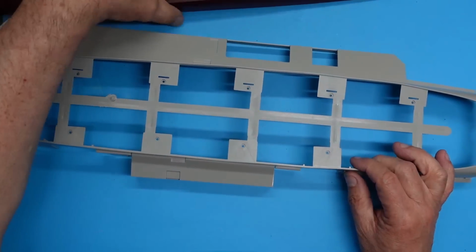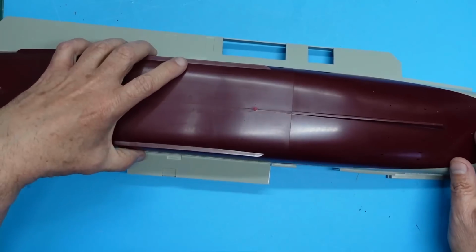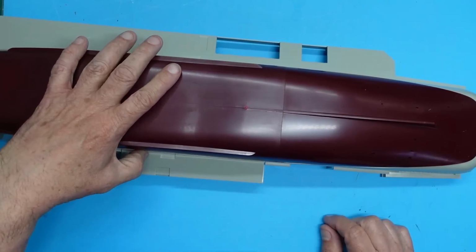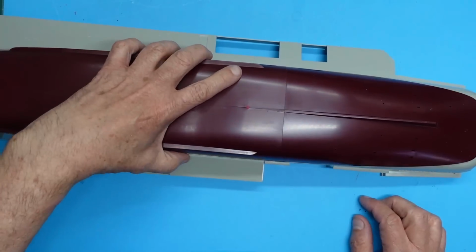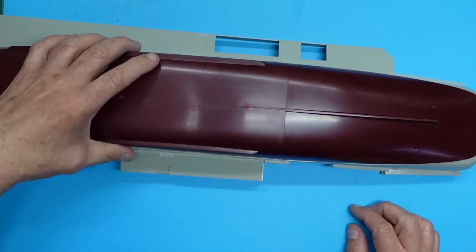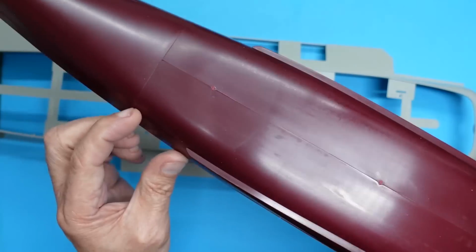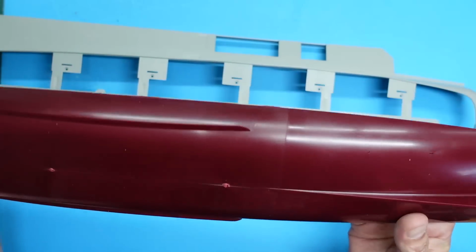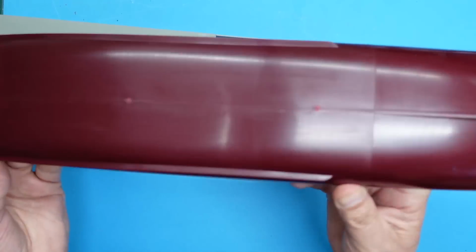Right, so yeah, you don't need them, so that'll glue straight into there. So for building this, that would be my first job, and then do the bulbous bow before we do anything else. And then that's that done. Then we've also got a big seam line along there to come out. We've also got a seam line there where it's been slide moulded, and there's another seam line there, and seam lines there around the bilge keels.